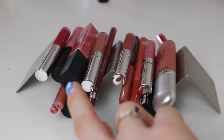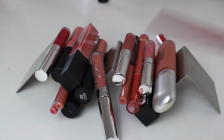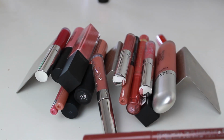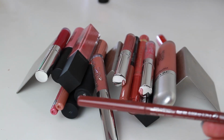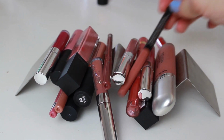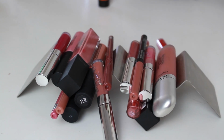So mostly my, what are these? The Rimmel Exaggerates. These are, see, this tray is so annoying. These are the Rimmel Exaggerate lip liners. I think I have 4 or 5. I think I have almost all the colors. They are my absolute favorite lip liners. I also do have this Marcel one as well, and a few other products on there.